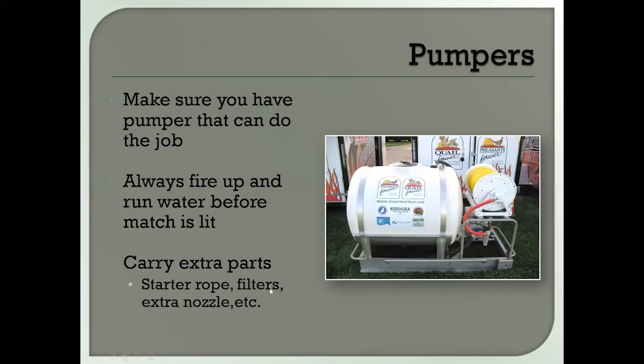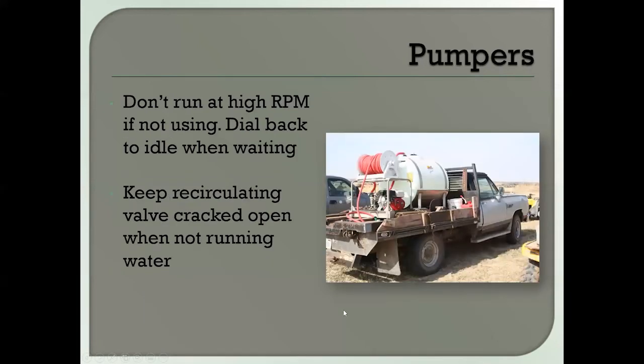Filters, water filters can get clogged really easily. Carry an extra nozzle if you've got that. You can also carry different things for it. Oil, straight gas, you need all that stuff.